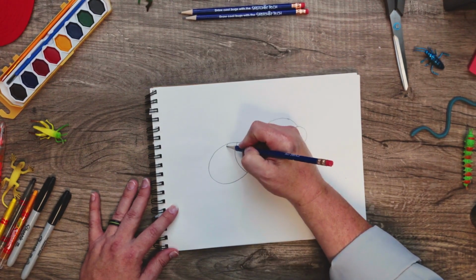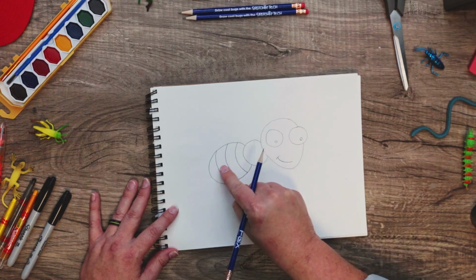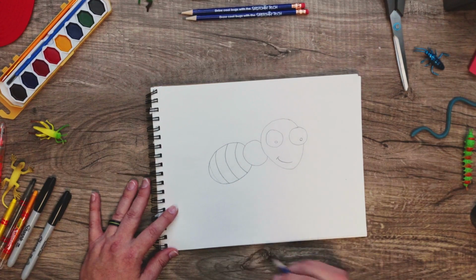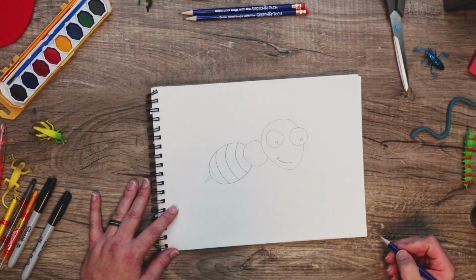And that's gonna make that part of his body look kind of rounded. Now, another trick is to make your lines evenly spaced apart. And that's gonna make him look extra nice. You can go ahead and add a little triangle right here on the end for his stinger.